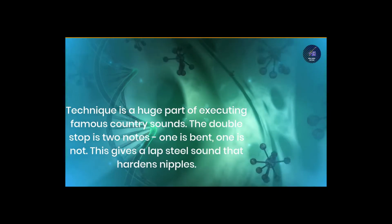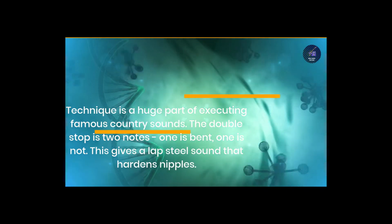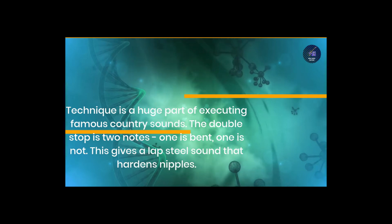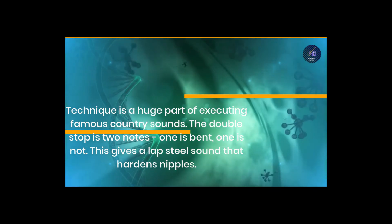Technique is a huge part of executing famous country sounds. The double stop is 2 notes, one is bent, one is not. This gives a lap steel sound that hardens nipples.